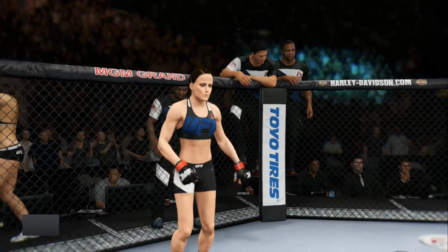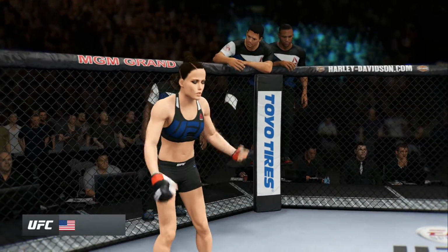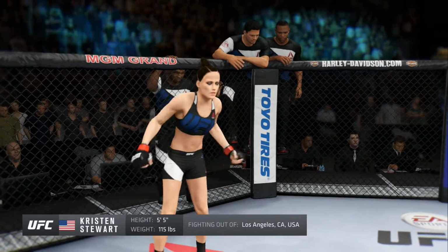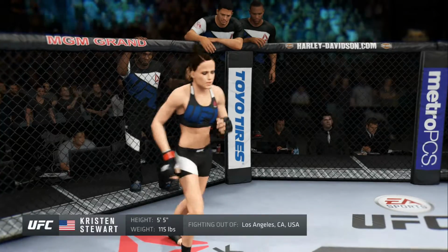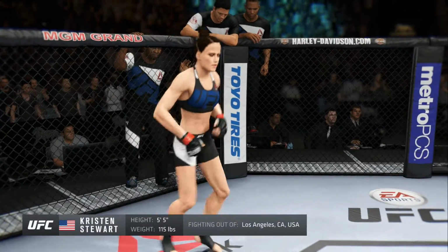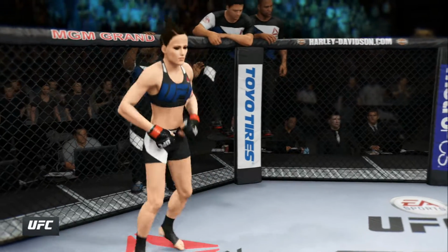And now introducing her opponent, fighting out of the red corner. This woman is a jiu-jitsu fighter, making a professional debut here tonight. She stands 5 feet 5 inches tall, weighing in at 115 pounds. Fighting out of Los Angeles, California, the Cobra!